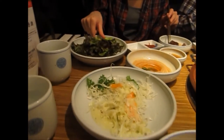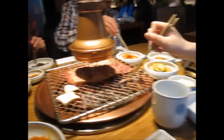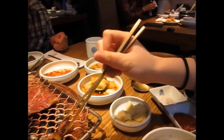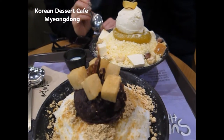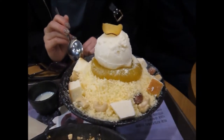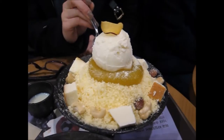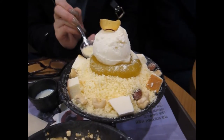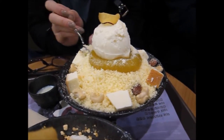You meant to put it inside. Try it. What is this one again? This is a sweet potato one that Chloe chose. Must be cheese. Try it with some ice cream as well.